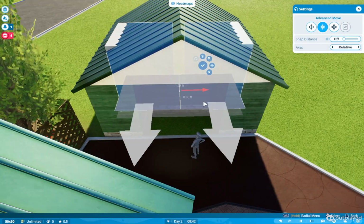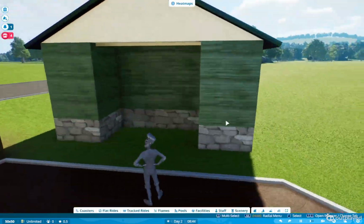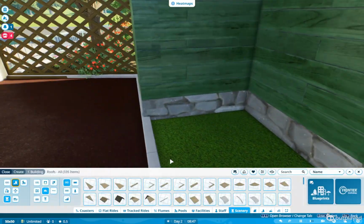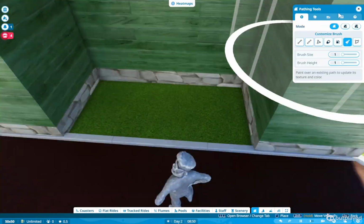But yeah, I don't know why, but I always forget facility buildings. I feel like I'm not the only one. I feel like a lot of people forget the facility buildings. So as you can see right now, I'm just trying to sink it down to the ground as much as possible, and then I just put in a bathroom stall, just change it to 1.